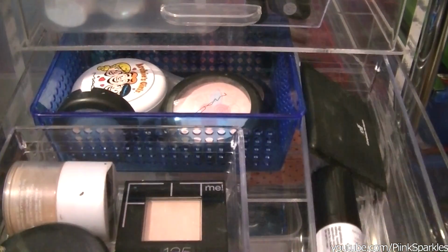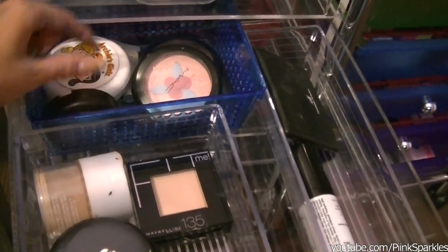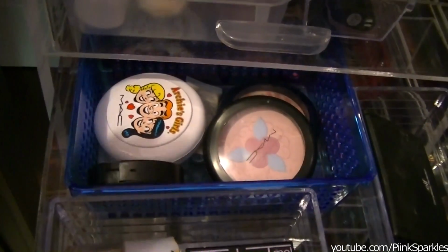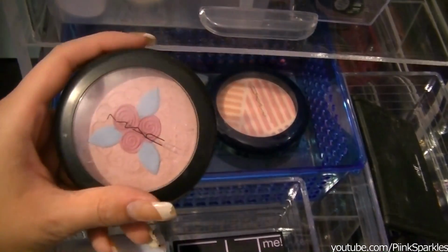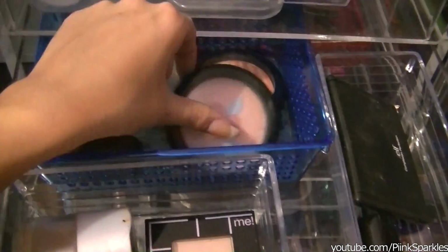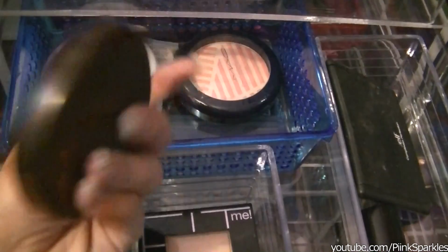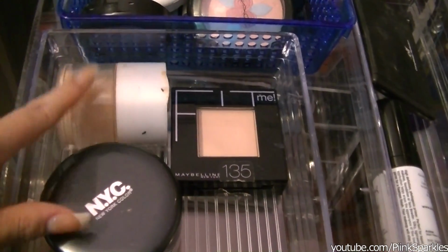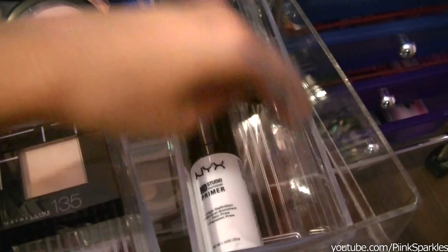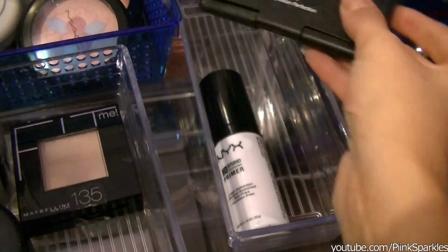Third drawer looks like this. More face items. Here are all my highlights back in here. MAC are my favorite highlights, so I basically only have MAC. I have some Physicians Formula back there, but MAC, I'm a sucker for their packaging when they have highlights. Like, look at that, and that one, and the Archie's Girls is probably, actually the Vanilla Buttercream. Is this Vanilla Buttercream? Pink Buttercream. This one is my favorite highlight by MAC. It's amazing. Love it. Powders in here. This one's my favorite one ever. Which one is this? Revlon ColorStay Aqua. And then I have primer, face primer, and a Complexion Perfection by e.l.f. So it's just basically face stuff in this drawer.